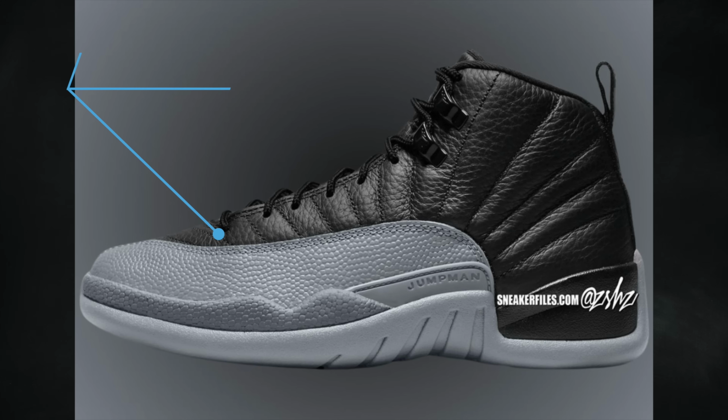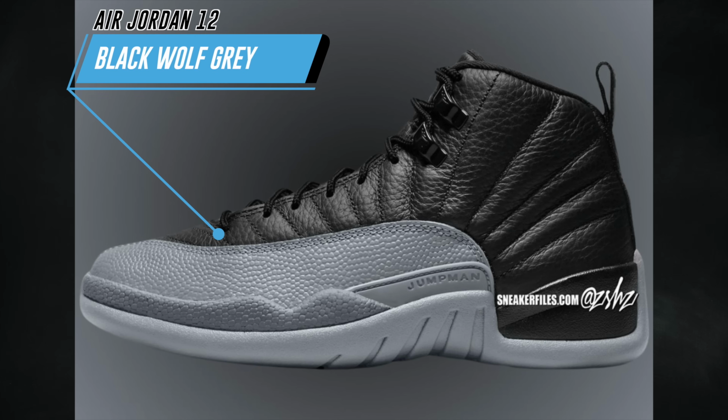It seems that a lot of people are looking forward to the upcoming Air Jordan 12 in black and wolf gray.